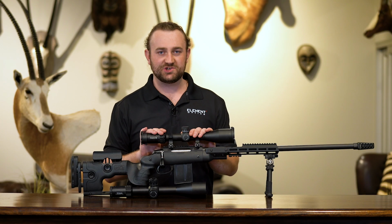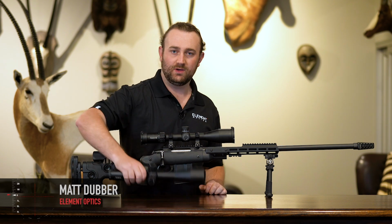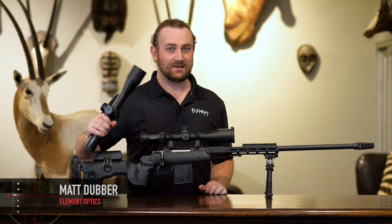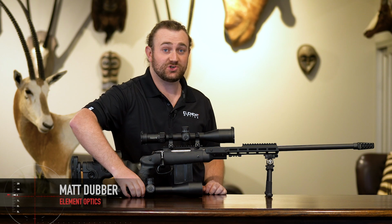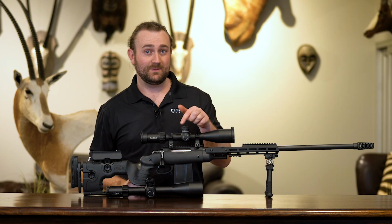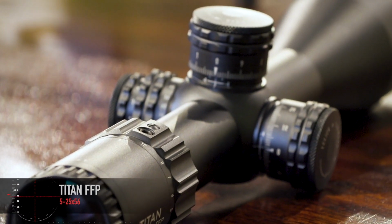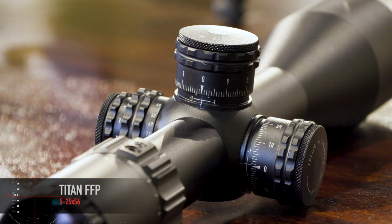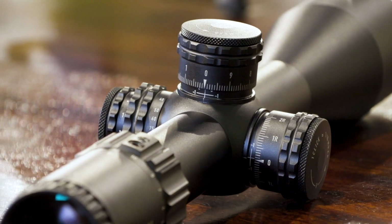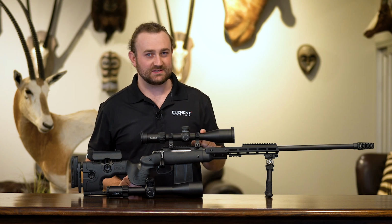One of the most common questions that we get asked is, why does the Nexus cost more than the bigger Titan? And it's a very understandable question because on paper, the Titan probably looks like the better scope. It's got a 34mm main tube, it's got a 56mm objective lens, it's got more elevation travel, more clicks per revolution on the turrets, and a bigger magnification range.